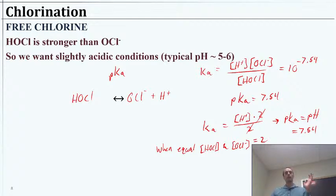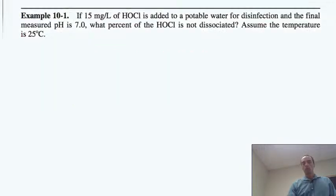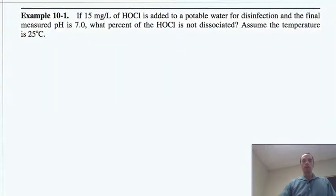So if we're operating at neutral conditions, like pH 7, this is slightly favoring HOCl. Anything above 7.5 will be favoring OCl minus. So we generally want slightly acidic, that 5 to 6 range. And we could calculate with this equilibrium reaction what percent of one or the other we would have if our pH was 5, for example. So let's do a problem on that.